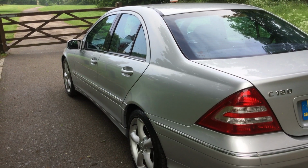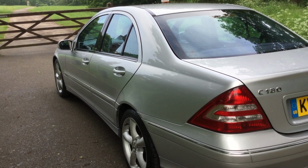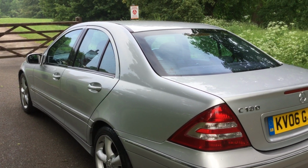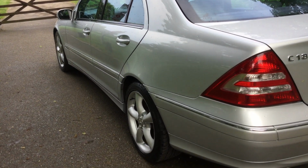There's a point where you stop and go, right, okay, we can't do any more because it will make the car too expensive if someone buys it. But we try and do the things that I know we need to do on the cars, being that I worked with the company for such a long time.